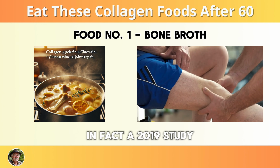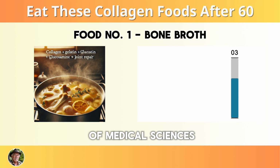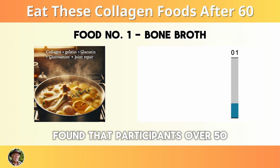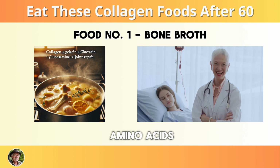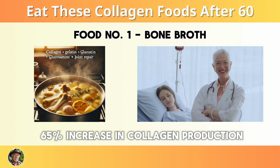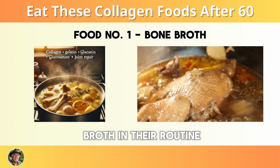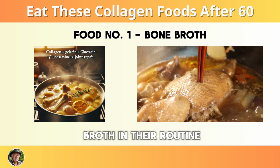In fact, a 2019 study in the International Journal of Medical Sciences found that participants over 50 who consumed these specific amino acids saw up to a 65% increase in collagen production just by including bone broth in their routine.